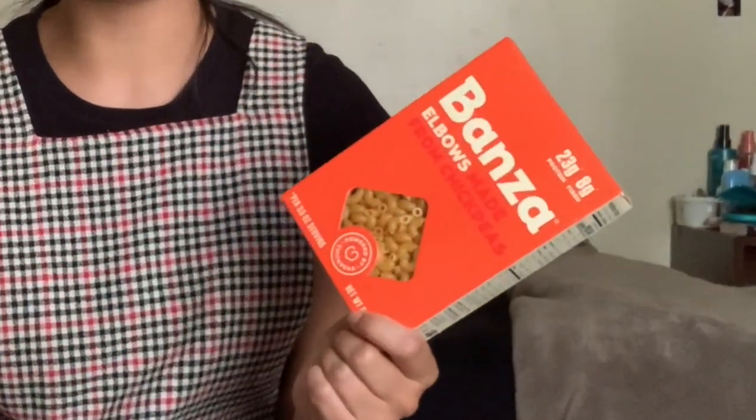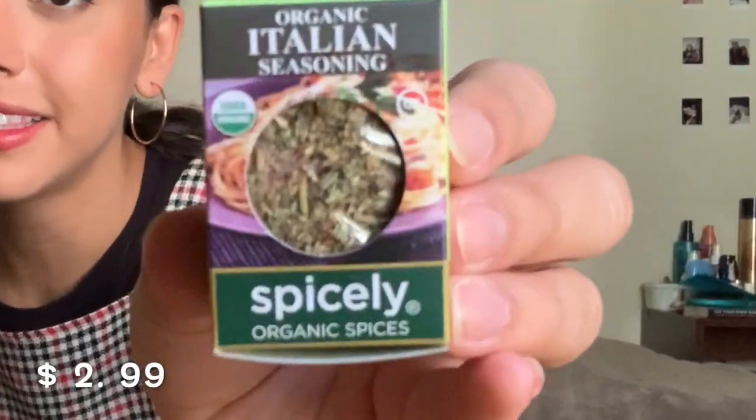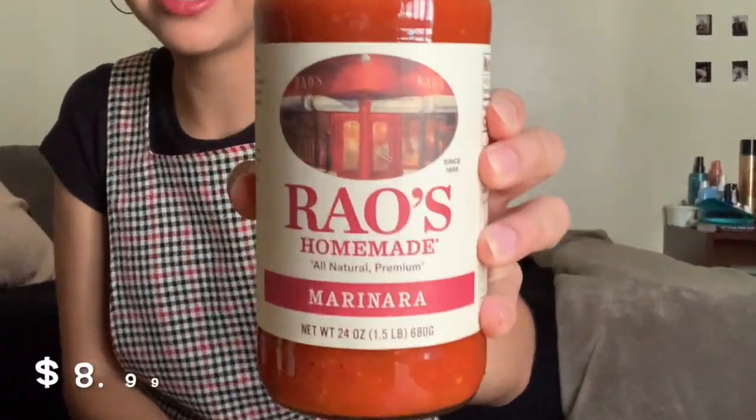I've tried all of the types, and my favorite are the elbows. I think they taste better. I know they are probably all made from the same ingredients, regardless of the shape of the pasta, but these taste substantially better than the rest. I also needed some Italian seasoning for the soup, and I picked up some marinara sauce and some pizza sauce.